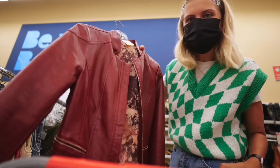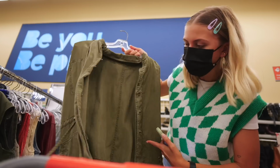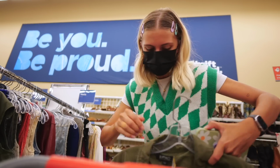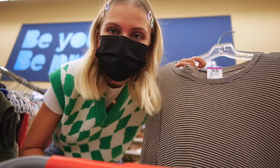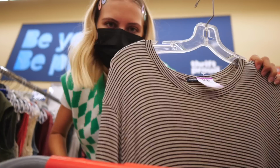Oh, it's a really nice red jacket. Something like this, I feel like it could honestly be part of it. Oh my gosh, this is from Brandy Melville. Like, oh, how 2014 Tumblr is that? I'll just put it in my cart right now.